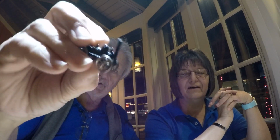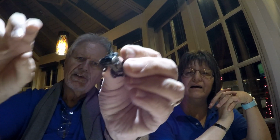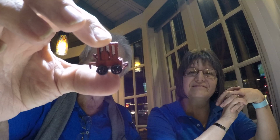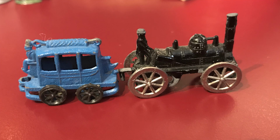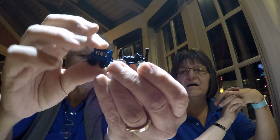Isn't that cute? This is very similar to Stephenson's rocket. Die-cast metal, it's got flanges on the wheels, the whole shooting match here. And then they came with different cars. Collect them all. This is a circus car. They had a lot of different cars, and we always keep our eyes out for the cars. But this is a little circus cage car. And this is very much like the passenger cars that go with Stephenson's rocket. So this would be very much the appropriate car to go with this locomotive.